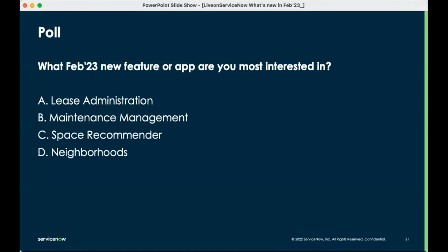Now what we want to do, we want to run a quick poll and get some feedback. So we've talked about a lot today, and we want to hear from our audience on what new feature or application you are most interested in. We've just launched the poll. So what you should now see in your Zoom is a new panel that pops up and you can vote for your top request. So we'll give you a minute or so to submit your vote.